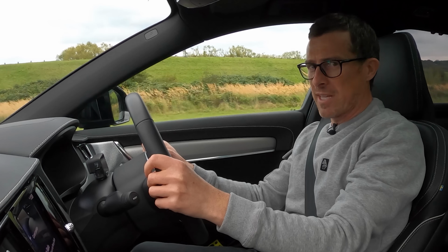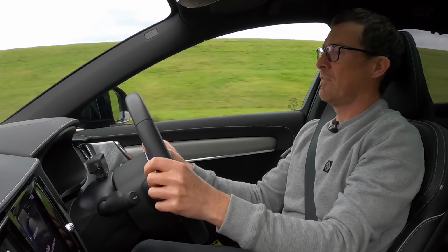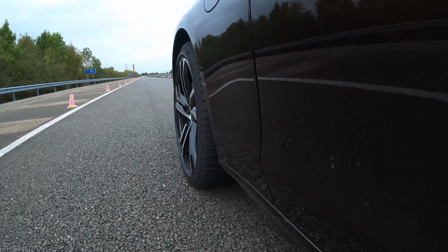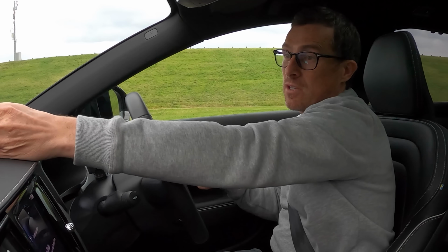Heavy car, this. Brake test time. See how long it takes to stop from 60. Full emergency stop now. Oh my God, it did the full Volvo thing on me, where it just squeezed me so tight with the seat belt. Stopped from 60 miles an hour in 32 meters. It's not bad at all.